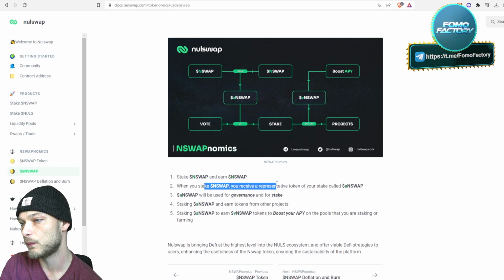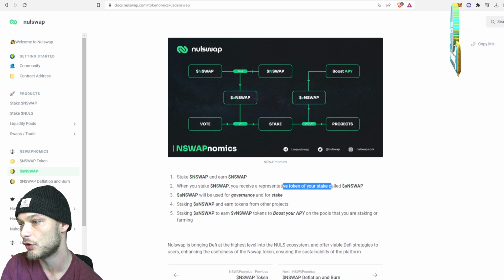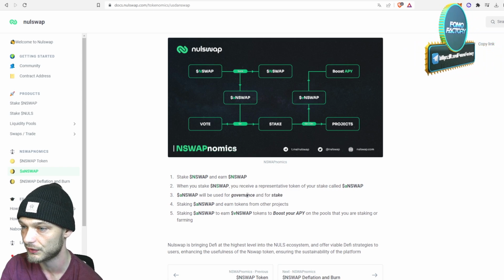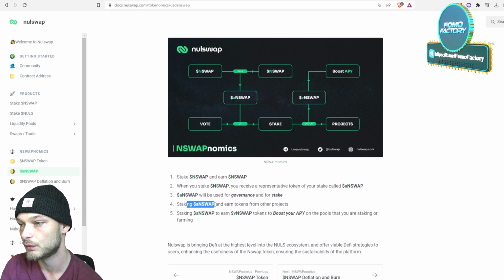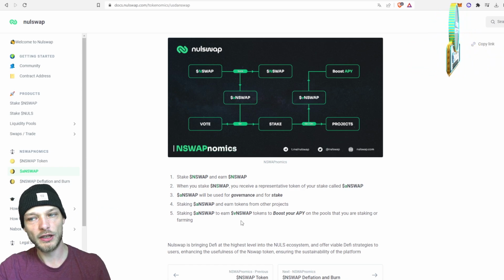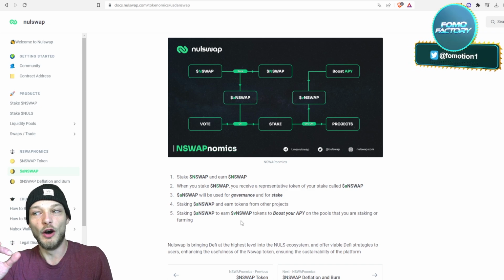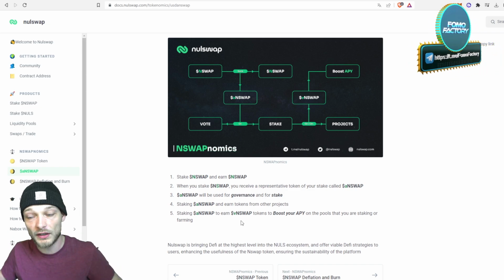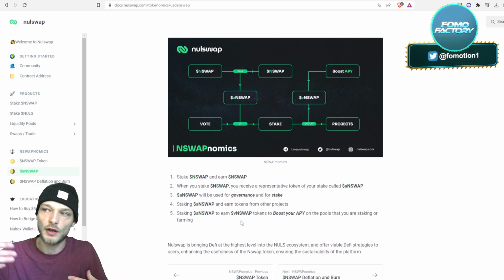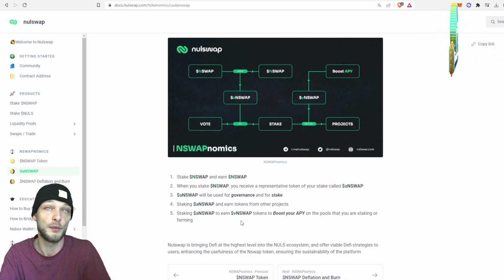When you stake your NSwap, you will receive a representative token of your stake called a NSwap, and a NSwap will be used for governance and for staking, like I said, staking a NSwap and earning tokens from other projects like Water Tiger Finance. They do a little bit like what Trader Joe does as well, and I'm going to make a video about Trader Joe as well, because I think that's also a very good idea. It's kind of the same, but smaller still, therefore the reward is higher.